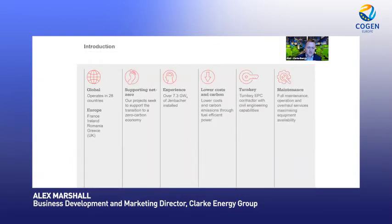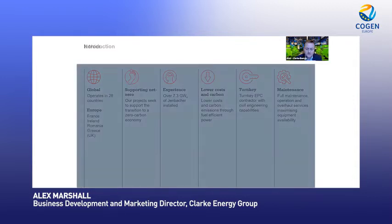So Clarke Energy, we operate in 28 countries in Europe: France, Ireland, Romania, Greece from the European Union, and also UK, still in Europe, but maybe not in the EU. Supporting net zero, all of our projects seek to support the energy transition. We've got 7.3 gigawatts of Jenbacher capacity installed globally. Look forward to Carl's presentation later, and it was good to hear from Marco before. We seek to lower costs and carbon emissions. We add value to the core product by being a turnkey EPC contractor. And we also have a strong focus on after-sales support and maintenance.